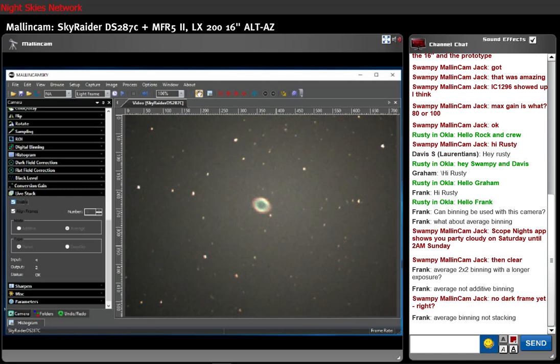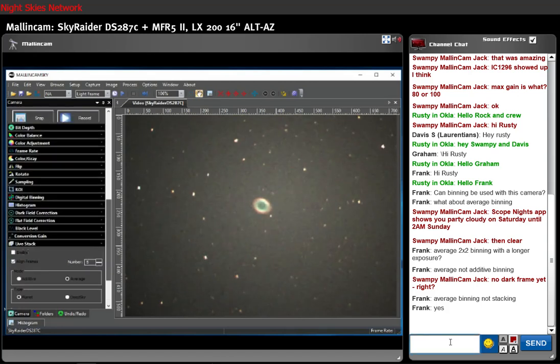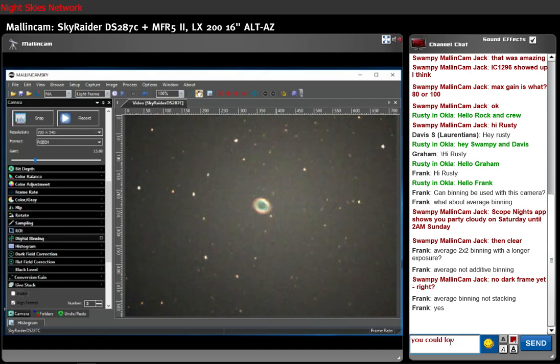Oh, you're talking about the binning. Okay. Well, that's not going to do anything because binning is combining pixels. I understand what you mean. Okay. Here's a 4 frame of 900 milliseconds that are average. Understood. Okay, I misunderstood. Sorry about that. Let's go back to binning. And we're going to go average.